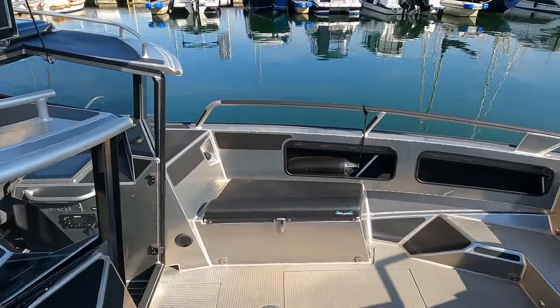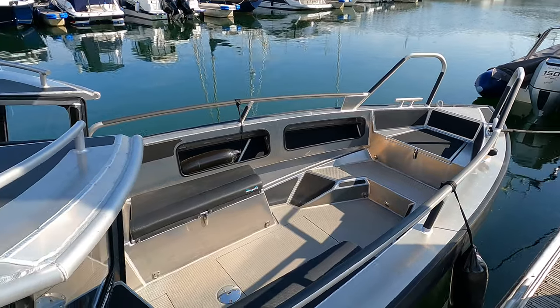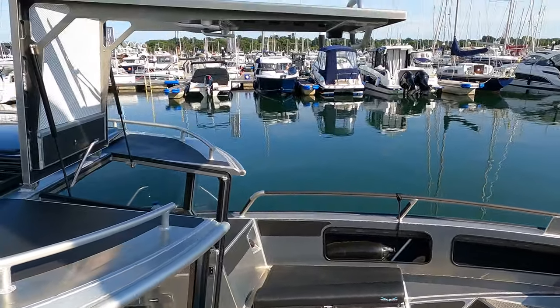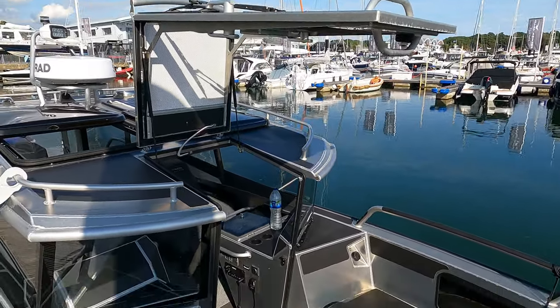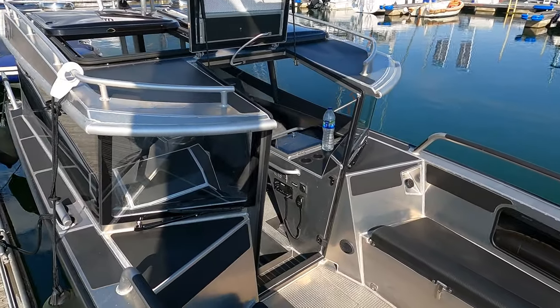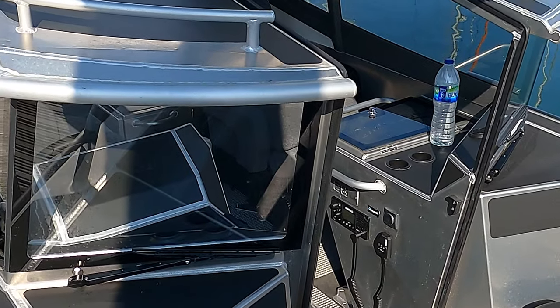You will immediately notice just how much space there is in the bow of the boat, with a good amount of storage space. This sturdy door enables quick, safe access to the bow from inside the boat and can easily be operated with just one hand. I really like the toughened glass, especially the window's forward raking angle.